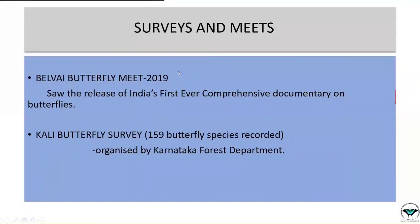Here are surveys and meets conducted in the Karnataka state. The Belvai Butterfly Meet was conducted in 2019, that was last year, which saw the release of India's first ever comprehensive documentary on butterflies. This documentary is a 100 minute film, which I'll go into in detail in the next slide.